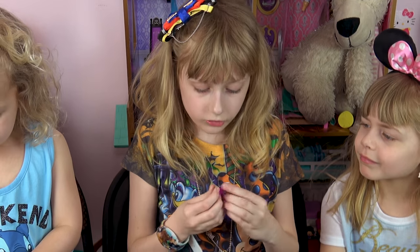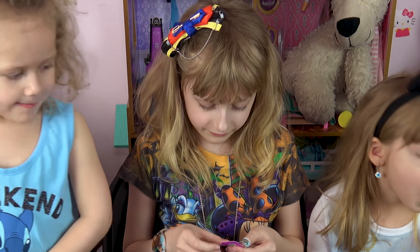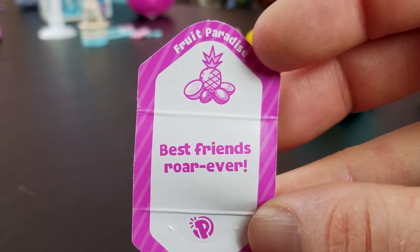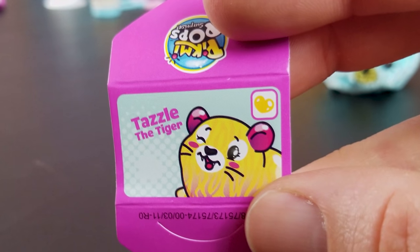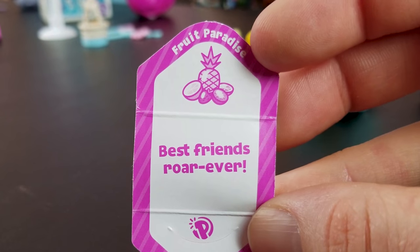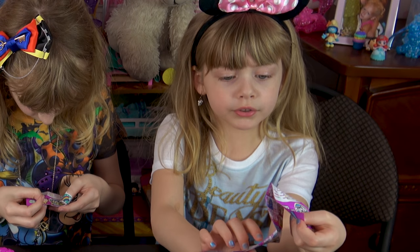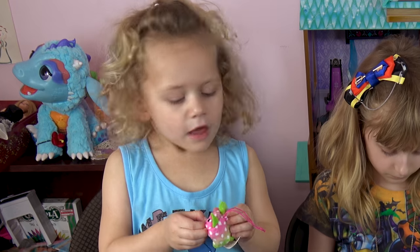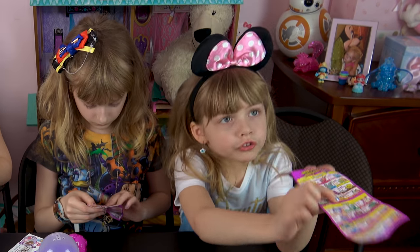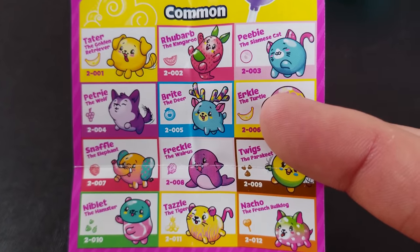Oh my god, Tazzle the Tiger. What do you got, Liz? Tazzle the Tiger. Tazzle the Tiger? Best friend ever. Aw, Liz just smells like fruit paradise. My hair was like candy. She's bright by Lizzie's. Aw, that's cool. Give me my candy bear. Oh, yeah. Aww.